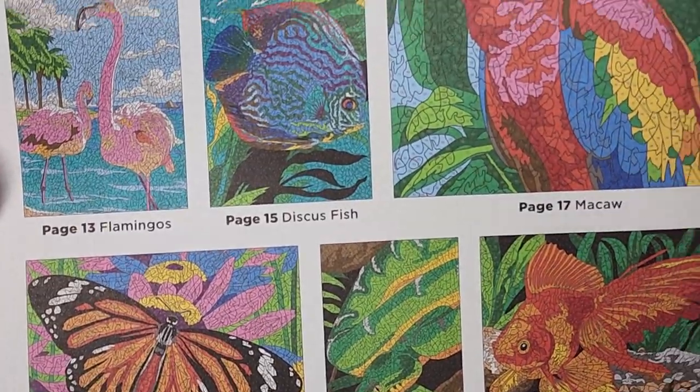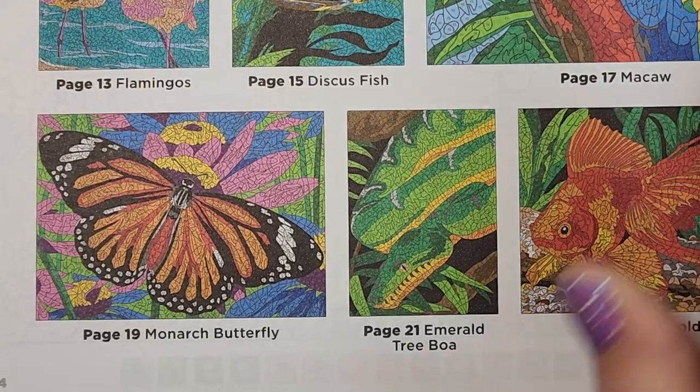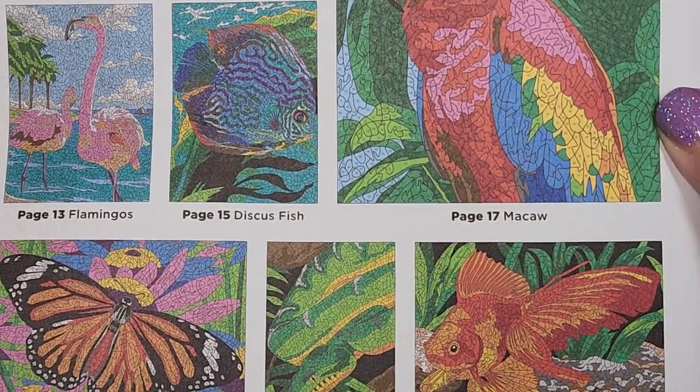Not that I was in it. Okay, and then this I absolutely love. I may have to do this one this month because I love monarch butterflies.